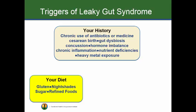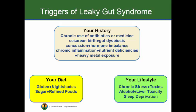The next thing we look at is your diet, and gluten is the most common food trigger that can create that inflammatory state and cause leaky gut, but it can also be caused by a chronic junk food diet, or really any foods that are inflammatory to you. Lifestyle is the next thing. Chronic stress, too much alcohol. It is believed that alcoholics almost universally have leaky gut, and sleep deprivation as well.